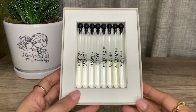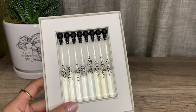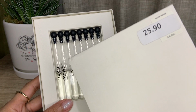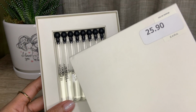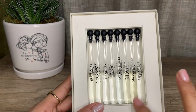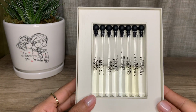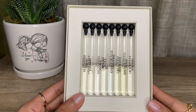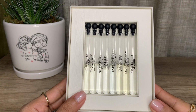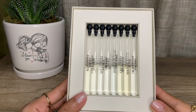And that is it for the Vibrant Cities collection, you guys. So this set, by the way, retails for $25.90 US. Great value for money if you ask me. You have 4 ml to play around with before deciding on a bottle. So, yep, great value overall. Again, I wish they came in spray vials, but I guess dabbers are about as good as a $25.90 set is worth, so not complaining.